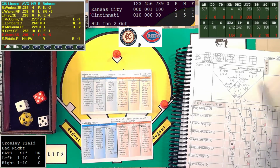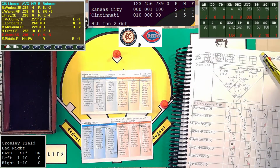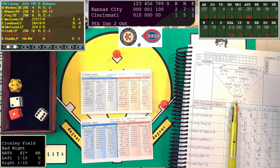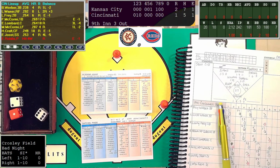Shortstop for Cincinnati. He is 0 for 2. He struck out twice, was intentionally walked once. And 7, nothing on the black die. So everybody on their feet. Unfortunately, Joost is not a clutch hitter. So that's a 1-8. Ground ball to shortstop. Williams sets and throws, and that will do it. So Satchel Paige pitches a great game. Let me get this in the books here. Out 6-3. No runs, 1 hit, no errors, 2 runners left. And it is 2-1 Kansas City over Cincinnati.